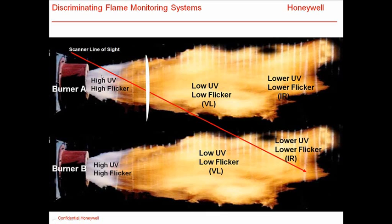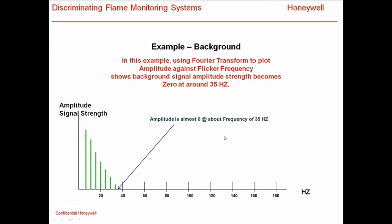But you can see now from this picture that if this one is also a lower or slower moving flame, then it becomes a challenge to discriminate that against another slower moving flame. So the flicker-based scanner has that big disadvantage. It is looking for how fast the flames are moving, and if the flames are not moving very fast, you will have a very difficult time controlling that.